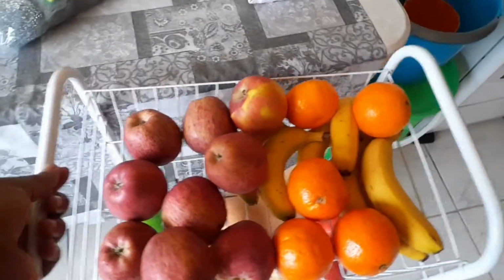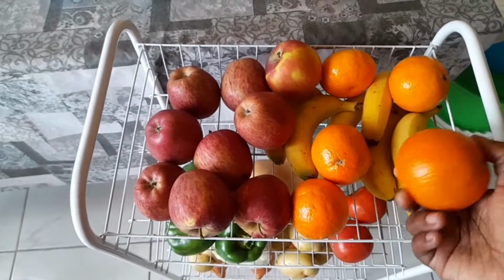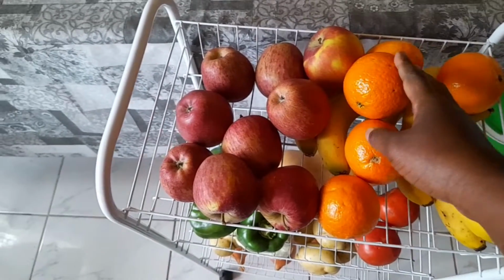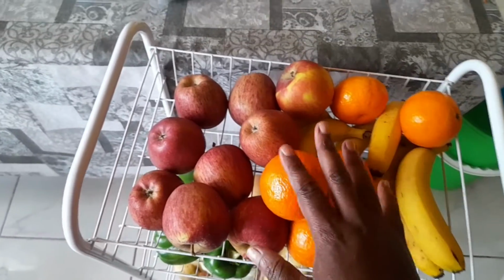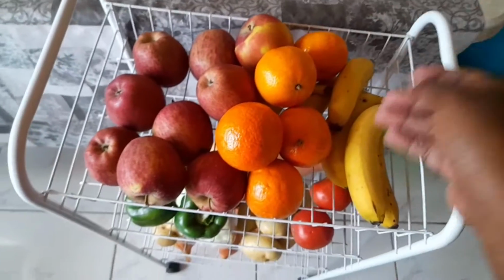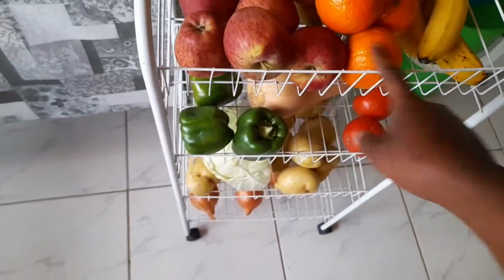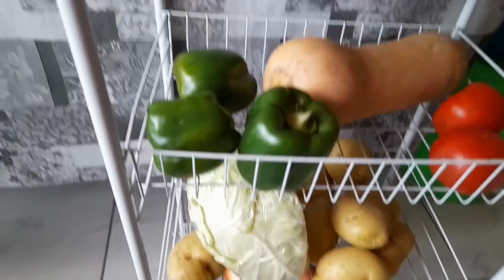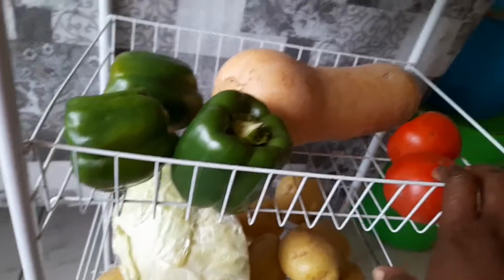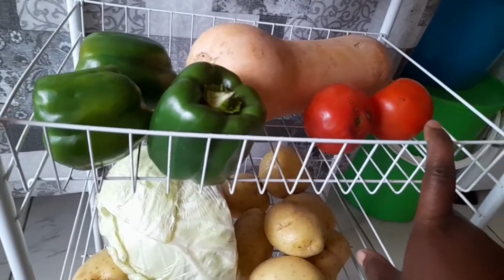So let's go here. I have some fruits that I bought, which are apples, and I bought some naartjies, but the package was written clementine. I don't know what's the difference, Checkers always has these descriptions on their packaging. So I don't know if it's naartjie with some sort of something. Then I bought some bananas here. I always buy this every Friday. So over here I have some green pepper, and I bought tomatoes. These were four, costing 19 rand. I was just like, hello, 19 rand for four.